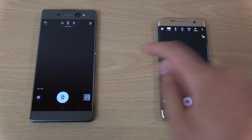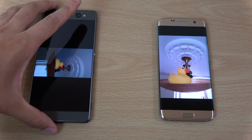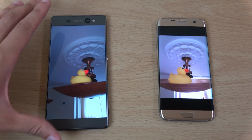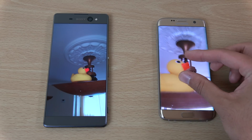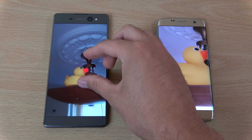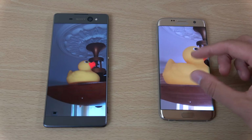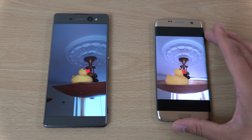How do they compare in terms of the camera? That is an interesting question. And I gotta say, even though we are getting a front-facing 16 megapixel optically image stabilized camera on the Sony, it's not really that much better than what you're getting on the S7 Edge, if I'm to be honest, even though it's considered to be the king of selfies. You can see here, this is a front-facing shot I did do with Ducky of Doom here, hiding from me, and really, in terms of the quality, it's not really that much difference. Maybe it's even brighter on the S7 Edge.